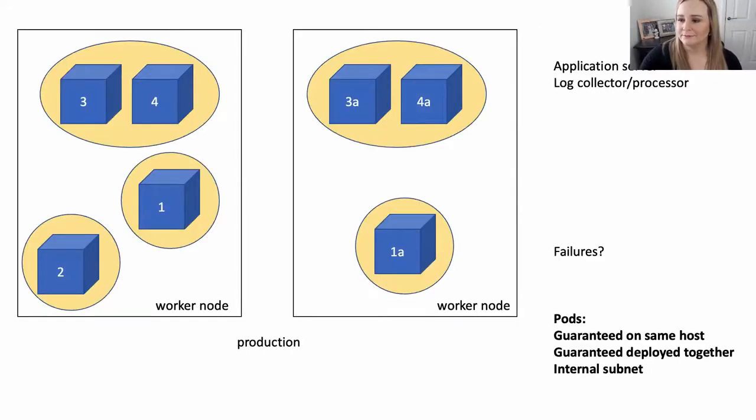So let's take a look. I know that my application 3 and application 4, I always want to be on the same host. So I can put them in a pod together. By putting them in a pod together, my managers will know that they're always going to be deployed together. They're going to have the same internal subnet, and they're going to be on the same host. And when Kubernetes goes to scale that, it will always make sure that, okay, I need more applications 3 and 4, so I'm going to deploy another pod with 3 and 4, like 3A and 4A, in a different worker node, probably on a different platform. But they're always going to be grouped together.